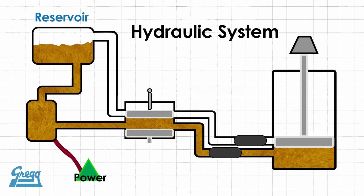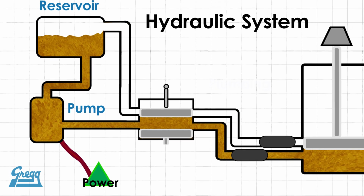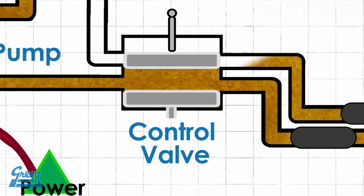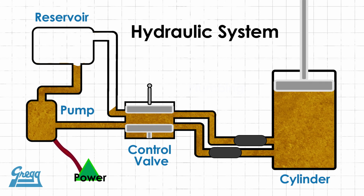Next, we have the pump. This takes the hydraulic fluid from the reservoir and pressurizes it, sending it into the control valve. The control valve then controls the direction of fluid, sending it either to the cylinder and extending it, or sending it back to the reservoir.